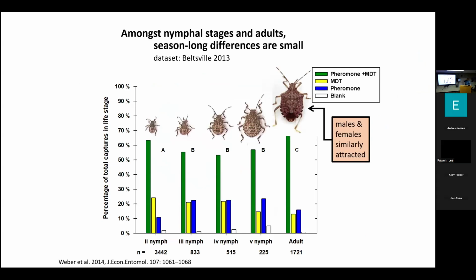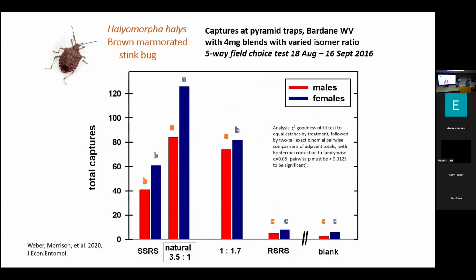The season-long differences aren't very different between the adults and the nymphs. And the males and females are, as the term aggregation pheromone implies, equally attractive. So we did some rather subtle work with the isomers that Ashot Khrimian came up with. And something interesting here, maybe mainly for scientific purposes, the females, as indicated in blue here, are much more attracted to the natural blend, and the males aren't too fussy.